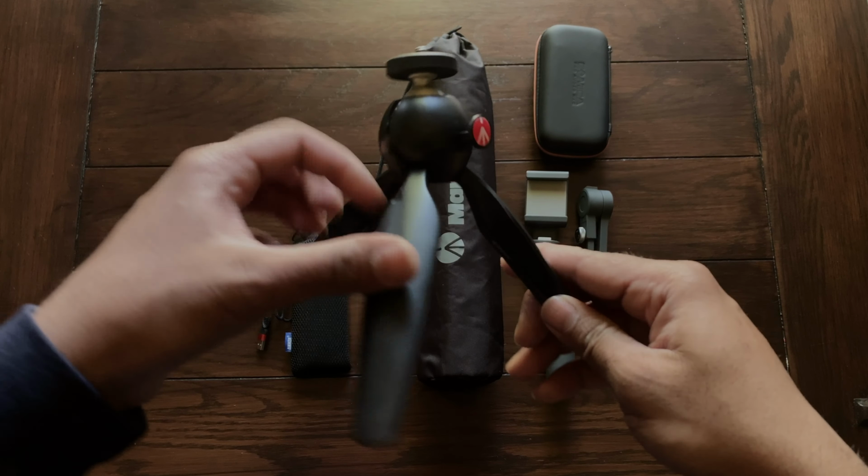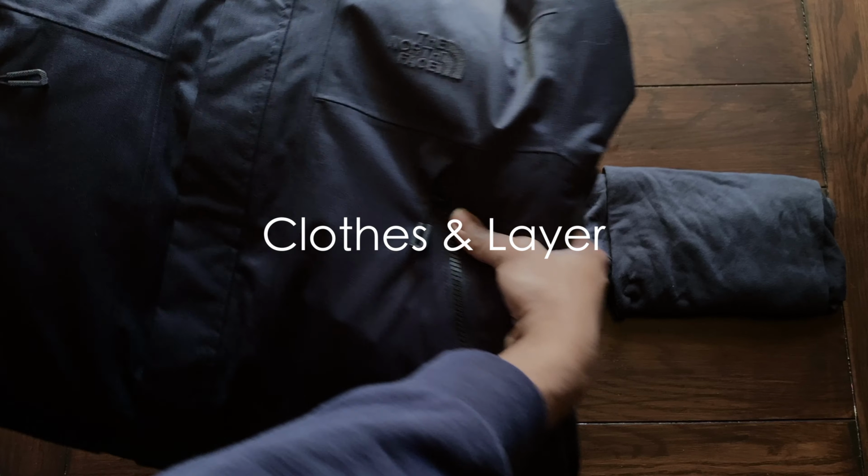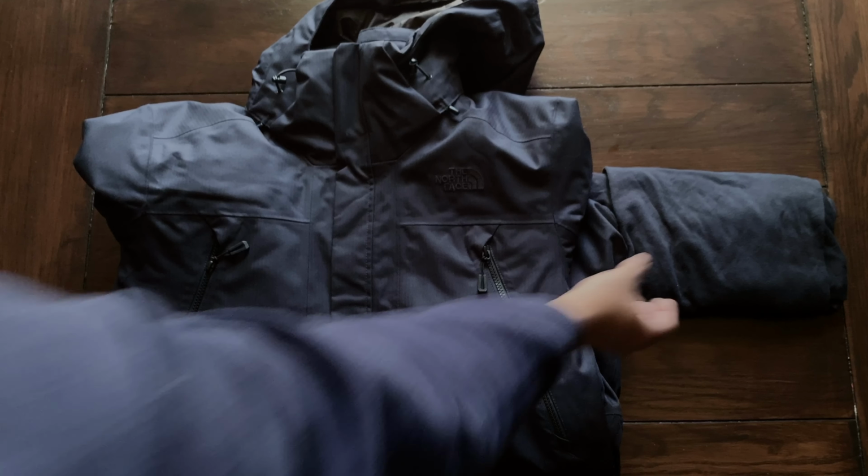Now let's move to the next category, which is food and drink. For food and drink, I haven't done any serious investment. I just take a regular bottle of water, some energy bars, Clif bars, and some small snacks, just something really light, and some fruits, dates, figs, whatever I can get my hands on. So for clothes and layers, I have this North Face snow jacket that I keep with me when it gets cold or if it's raining. And for layers, I purchased a few layers from Uniqlo that keep me warm or cool depending on the weather.